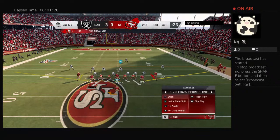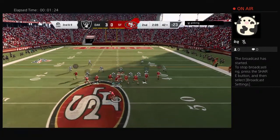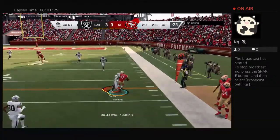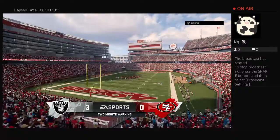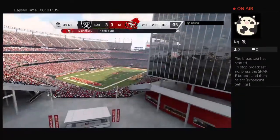Well, they don't need to run another play here before the 2-minute warning. Let's see if they do it anyway. On 2nd and 9, Garoppolo. He'll find Goodwin here on the right side. They'll get 9 there as that sets him up better for 3rd down. Second quarter, 2 minutes remain. 3-0 our score.